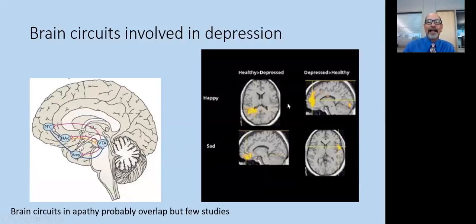So we have an MRI image. We can take a subject, a patient, put them in an MRI scanner, show them a video clip that might make them happy or sad, and see what areas of the brain respond to that. For example, in depressed patients, there's overactivity, or a change in activity, in the prefrontal cortex that can be important. So we're beginning to understand the biological substrate of depression, and that's important because eventually that, I think, will lead to better treatments.